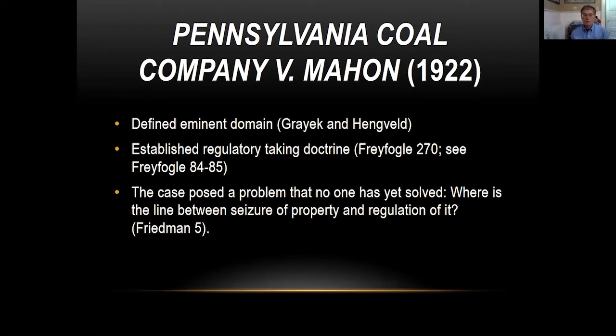So the case posed a problem that nobody's resolved even today. Where's the line between the seizure of property and the regulation of it? So there's a line somewhere where you can regulate property and the use of it enough that it ends up being a seizure of the property. So where is that?